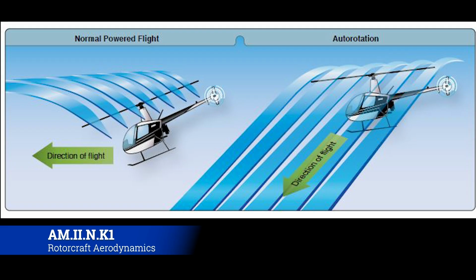Okay, so what happens when a helicopter loses power? It can't glide to the ground like a normal airplane. It's going to do what's called an autorotation. The way an autorotation works is that you're flying around in forward flight, like you see on the left-hand side of this graphic, and then all of a sudden you lose your engine. Something's going to be wrong, and you need to autorotate to the ground.